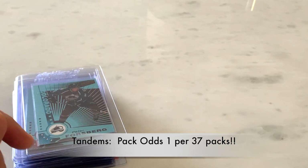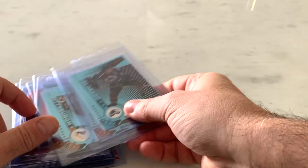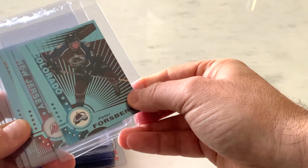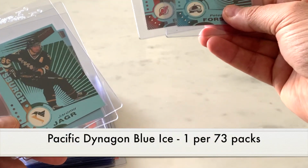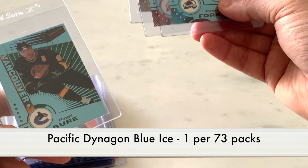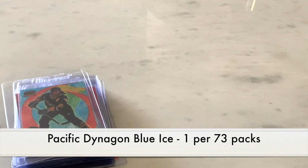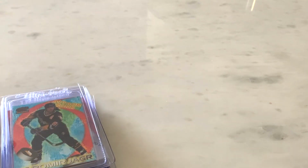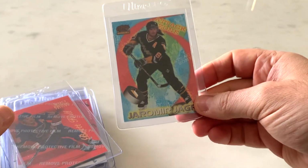I think the odds of pulling these in packs were, I think, one in 140 or something like that. Same thing goes here with these Dynagon Blue Ice. Peter Forsberg, Brodeur, Jagr, and Bure. Good stuff. Again, Pacific, back in the late 90s, printed tons and tons and tons of cards, but these inserts were pretty hard to find and don't come up on eBay that often.